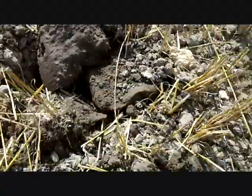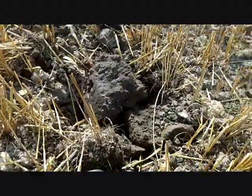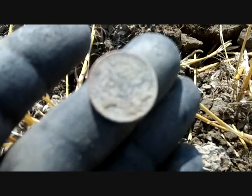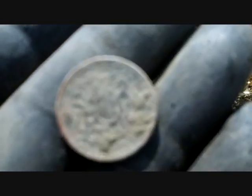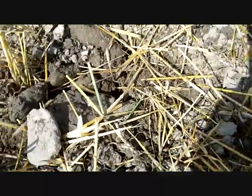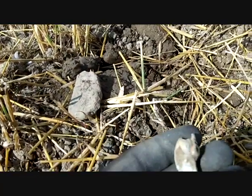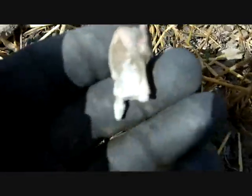Right, I've just got another signal about 20 feet away from that on the same row, and it's another pound coin. Right next to that pound coin, like before, right next to it. There. Just had a lead soldier. He's missing his head and one leg.